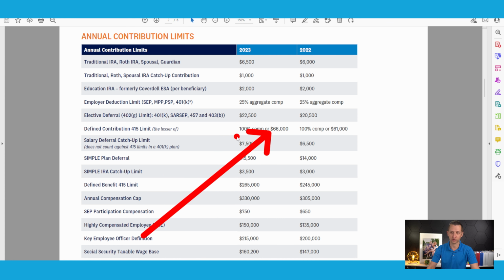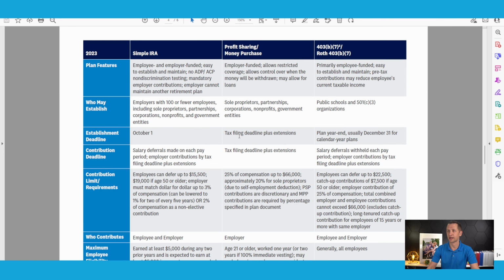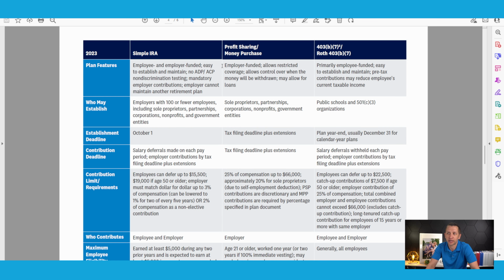So if we scroll down a little bit, we can move on to the next plan and look at the SIMPLE IRA. Now, if I have employees and I wanted to contribute to their plans, I might actually lean towards the SIMPLE IRA. So if I had eligible employees, this is probably going to be a little bit easier plan to deal with than the SEP, just because you could, in some instances, get more money into your own plan. And if they don't really want to contribute, then you don't really have to worry about it.